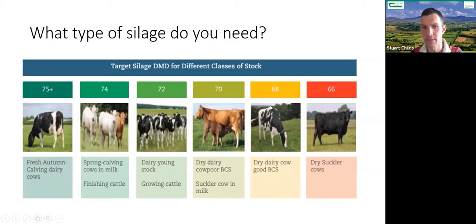So that 68 there for a dry dairy cow in good body condition, yeah, it'll do the trick, but I would think that I would rather be aiming to have 70, 72 DMD silage on the farm and be maybe holding back or feeding a little bit of straw maybe to dilute that quality down, rather than trying to push it on to feed up if we're in a scenario where our cows are in need of extra condition.